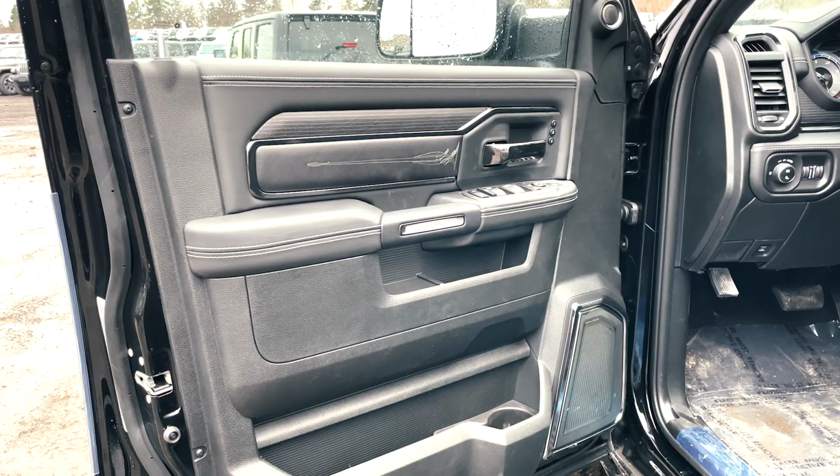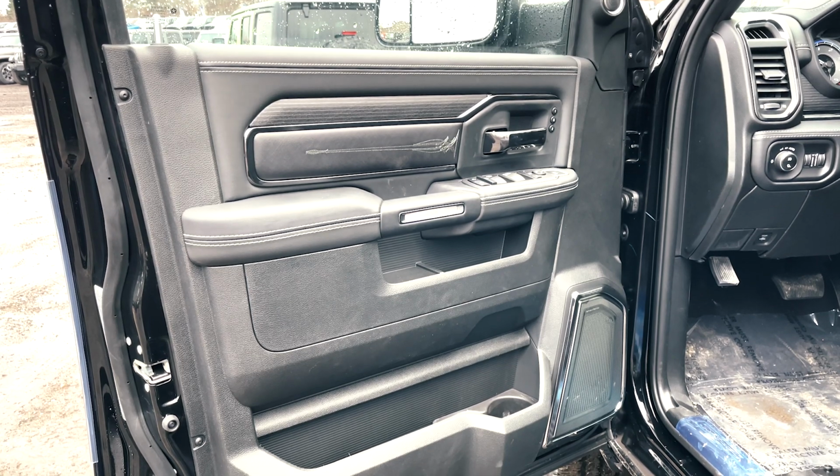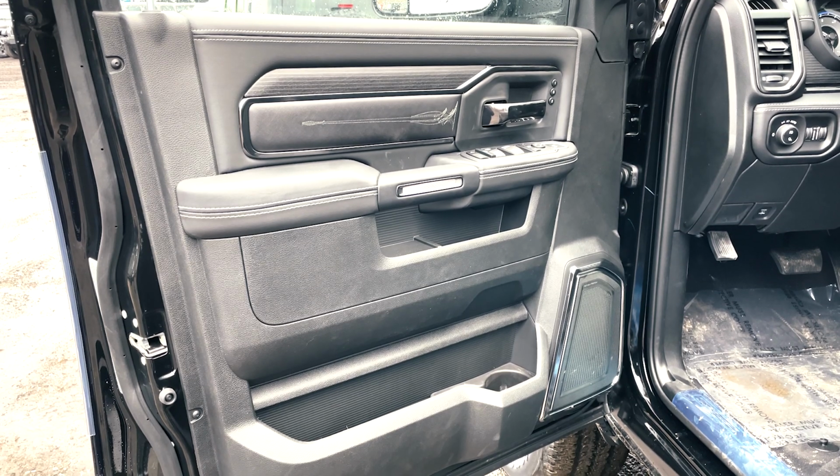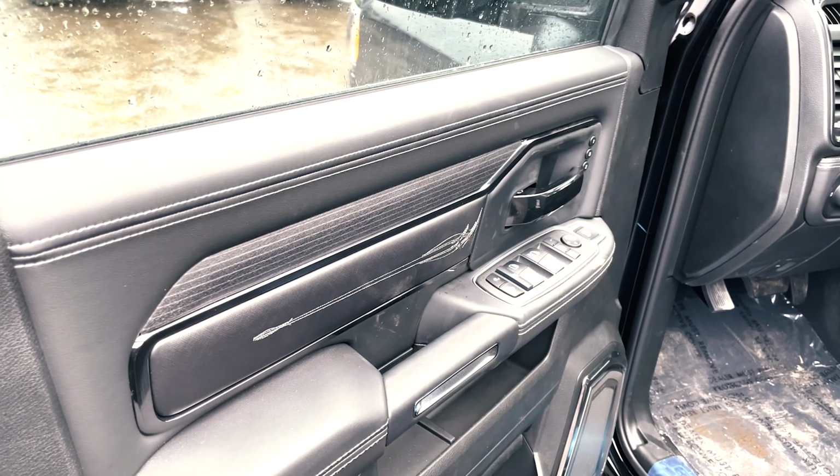At the bottom, you've got a little bit more space than the back, along with the cup holder area, but you still have the same center space in the door. And in the front, you do have 2 speakers, along with all of your typical window controls.